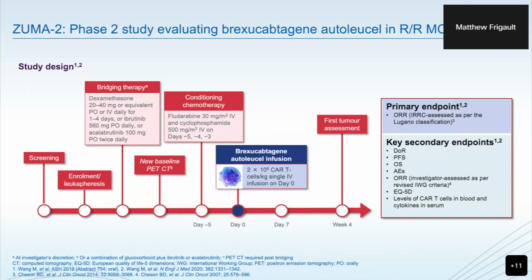Brexucabtagene was given at 2E6 CAR-positive cells per kilogram on day 0. And at week 4, they had their first tumor assessment, the primary endpoint being overall response rate. Again, they looked at duration of response, PFS, and overall survival, including adverse events in this cohort.